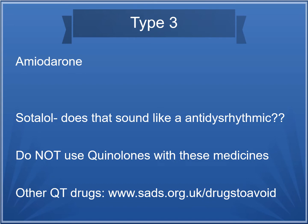Cardiovascular professionals often put people on it and then don't have to worry about them later on so much. So we do need to watch it and make sure that people aren't getting the side effects and consider other alternative treatments. You can't use quinolones with any of these medicines because they really will prolong the QT interval. There's lots of other QT interval drugs that we need to pay attention to. This website has a lot of the information about it, although if you just search QT interval problems or QT prolongation problems, you'll get 5 or 6 websites which give you the information.